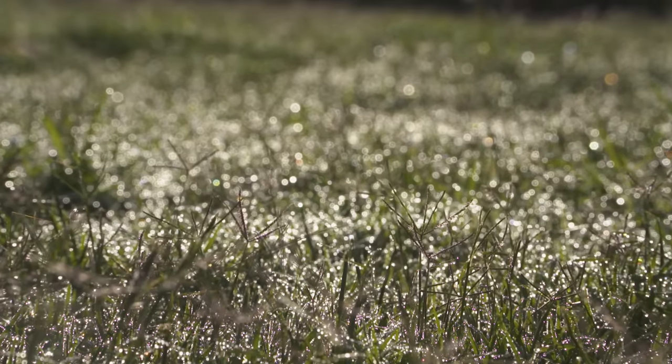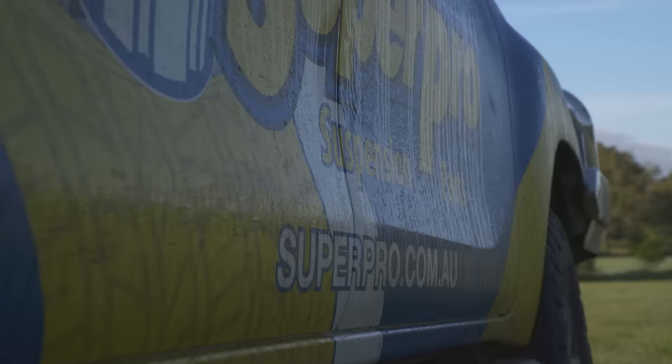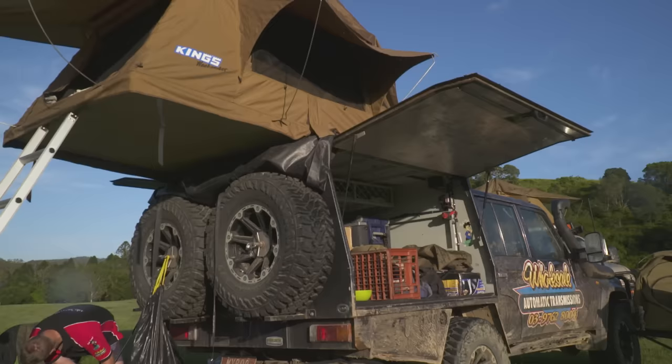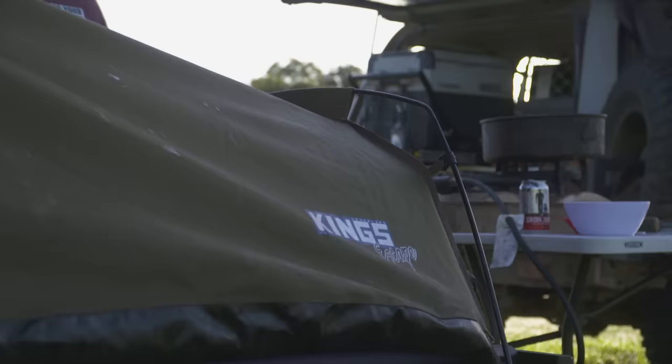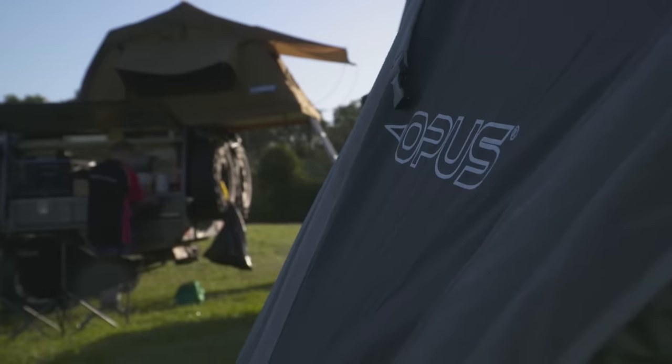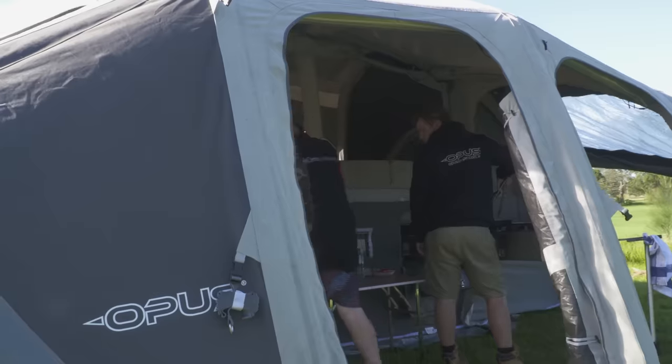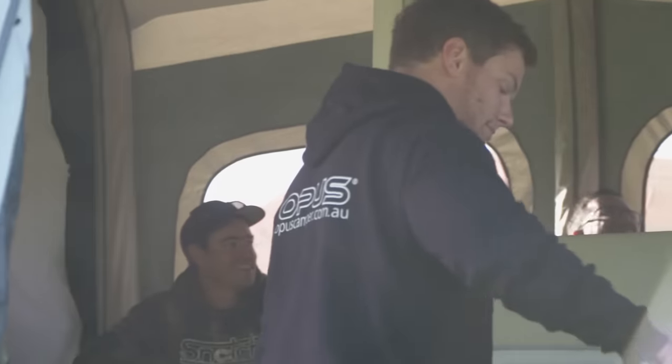We've only just scratched the surface of the tracks on offer in this part of the world, but already the Fourbies are showing the signs of some fun times in the mud, and the crew seem like they need resting up for another big day. Lucky for us though, Anthony is up and about and has fired up the OPUS camp kitchen with a hot brekkie on the go. The smell of bacon and eggs soon draws the rest of the boys in.